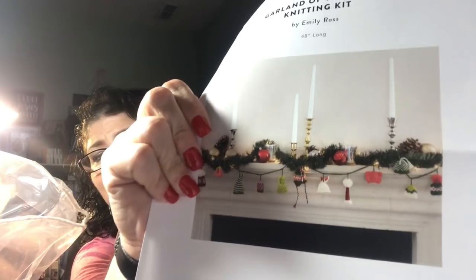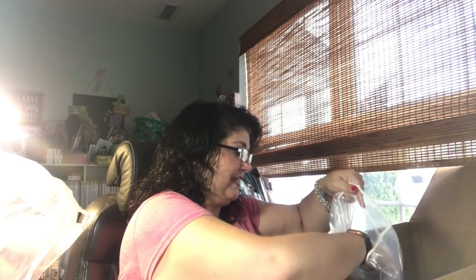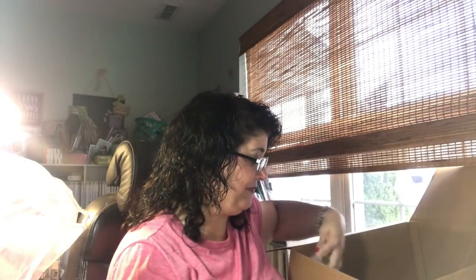I didn't know if there was another picture of it. Nope. So I'll try to get it a little closer so you can see a little bit. And I thought that would look cute on my fireplace, just like they have it on this fireplace. I thought that would be really fun for Christmas. And there's all sorts of different patterns in the hats, and you wouldn't have to do very many of them to get it to be whatever you want. That was my most expensive kit, actually, and it was like $20. But look at all the different skeins of yarn. I bet there's going to be plenty left over to make more than one of those garlands. So I thought that would be pretty neat.